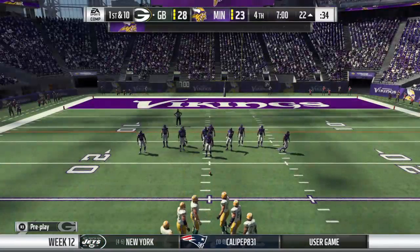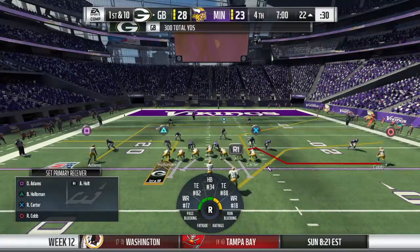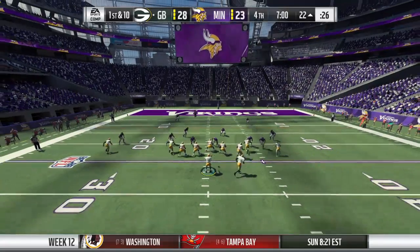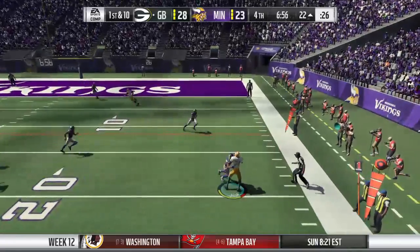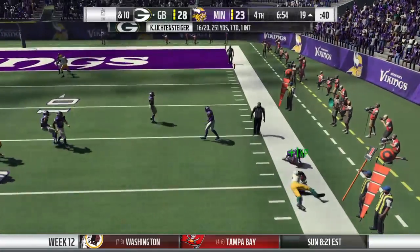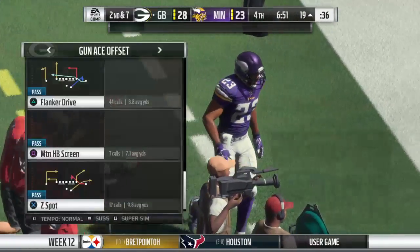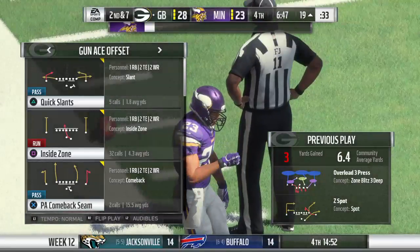So here we go, 1st and 10 now. He'll drop to throw. Finding his safety valve here. That's complete. And he'll be brought down inside the 20 at the 19. It'll be a 3-yard gain, and it'll make it a 2nd down.